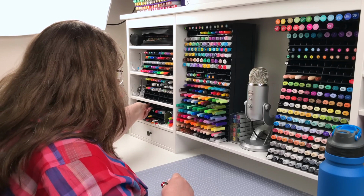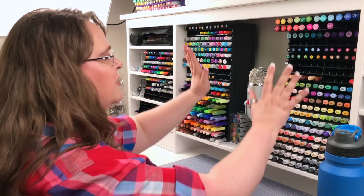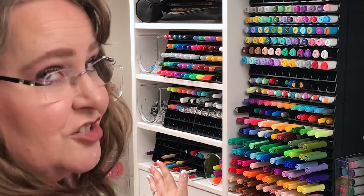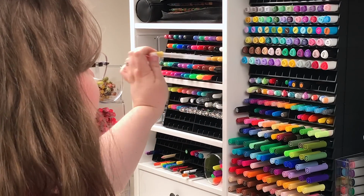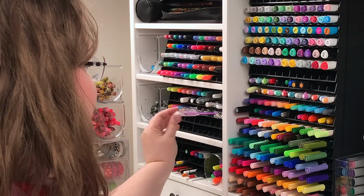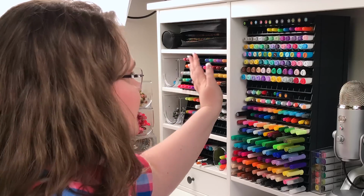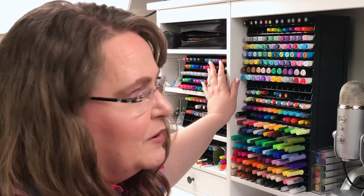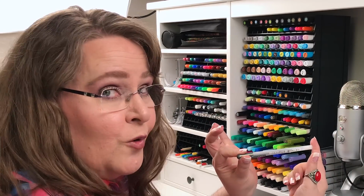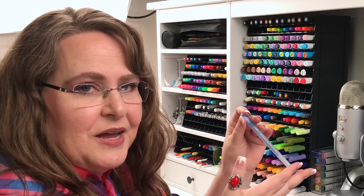So I've got the main stack of markers here, and then I've got smaller stacks of these shelves over here to organize, like, my Sakura Jelly Roll pens in different groups. And then I've got my Pentel Milky Pop pens over here. Sakura Jelly Roll makes all kinds of different lines of pens, so I wanted them organized in different groups. These are the gold shadow gel pens. These are the silver shadow gel pens.